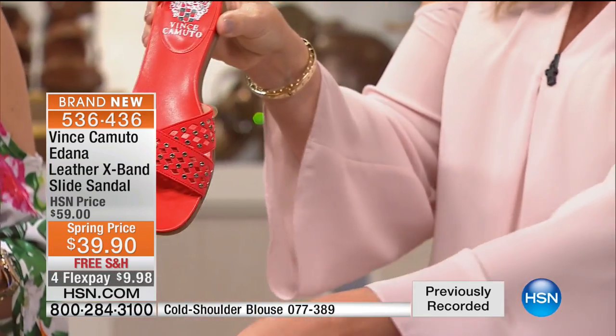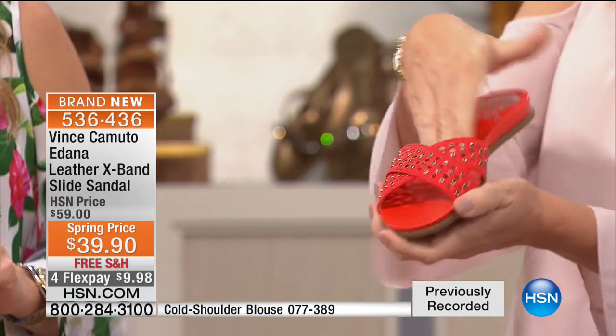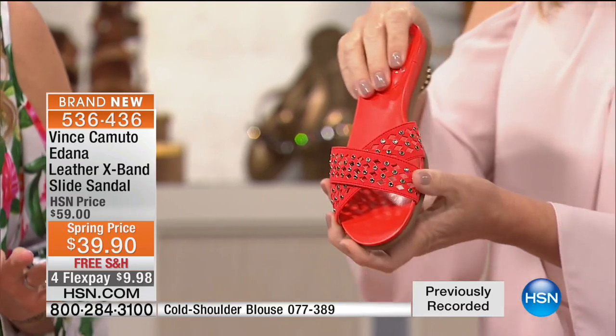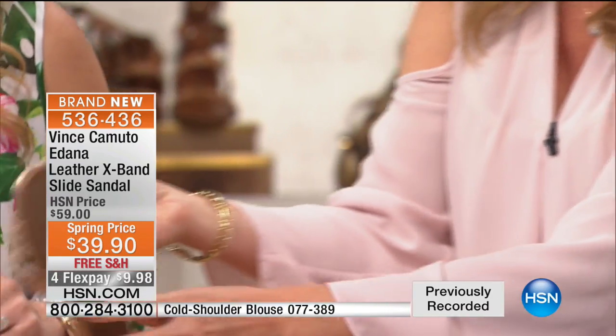And then here it is for you in the blood orange. So that's that bright, bright orange. Oh, that'd be great if you have orange toenails or coral toenails. In love with this. Okay. This is my fabulous. Yes, this is the one you have on tonight.